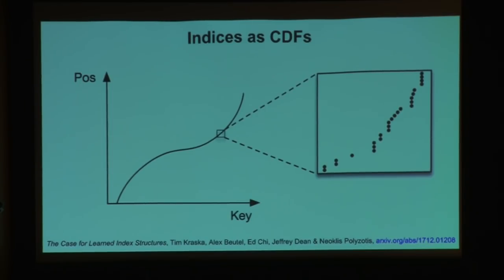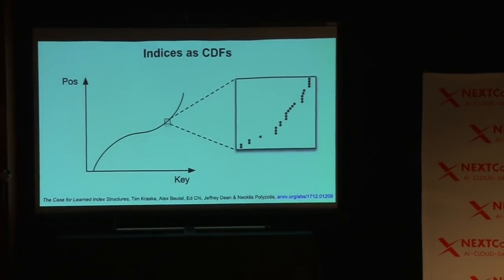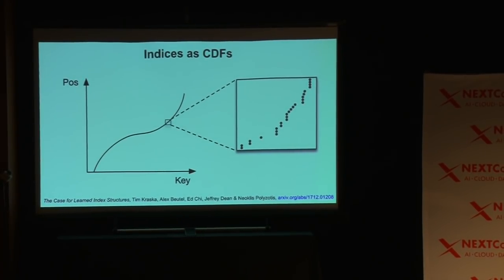And by having knowledge of the distribution of actual key values, rather than trying to abstractly model all possible distributions, you can take advantage of patterns in the key space. So for example, if you're trying to sort log entries by time, maybe you have fewer log entries on Saturdays and Sundays than you do during the weekdays. And the neural net can actually take advantage of that by incorporating that into the predictions it's making about where in the key space something must exist.